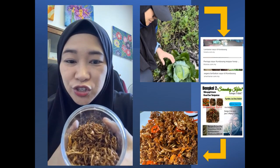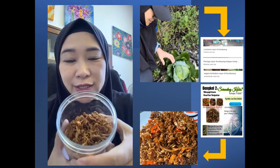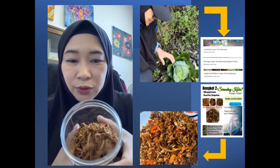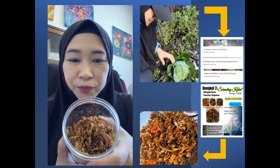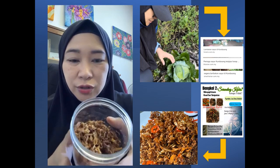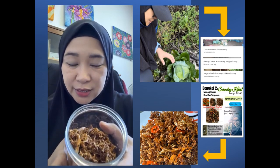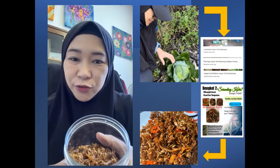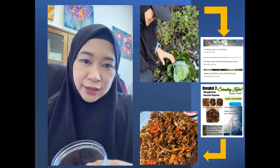This is the original version of the serunding kubis or cabbage floss, which is made from cabbage or Brassica species that had been harvested from the farms in Kundasang, Ranau, Sabah.